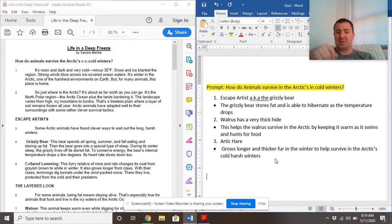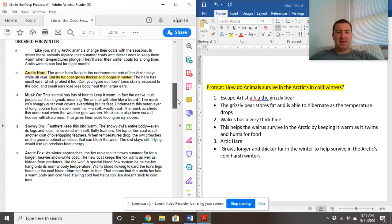And then number two, we talked about the walrus, and we talked about his very thick hide. So this is actually part of his body. This helps the walrus survive in the Arctic by keeping him warm as he swims in those really frigid temperatures. And finally, our third way is the Arctic hare. And we talked about how the Arctic hare grows longer and thicker fur for the winter to help it survive. Okay, so again, kind of a body feature.